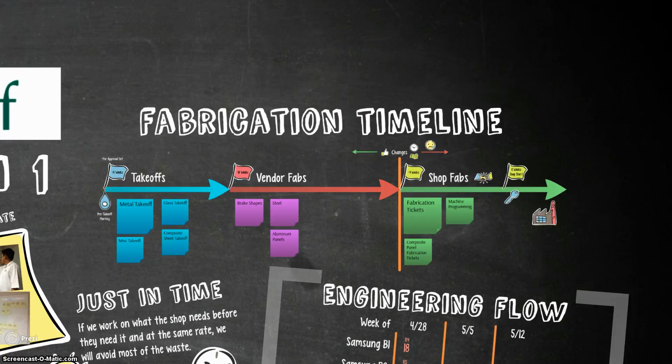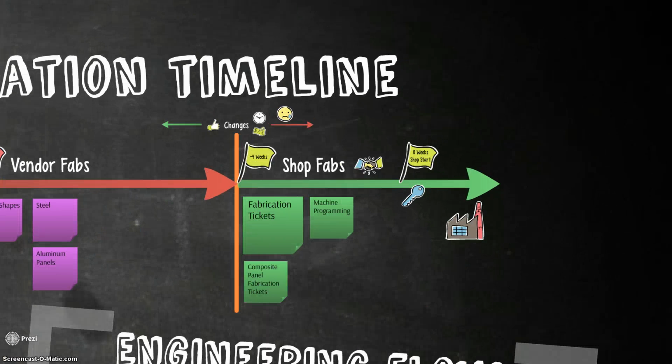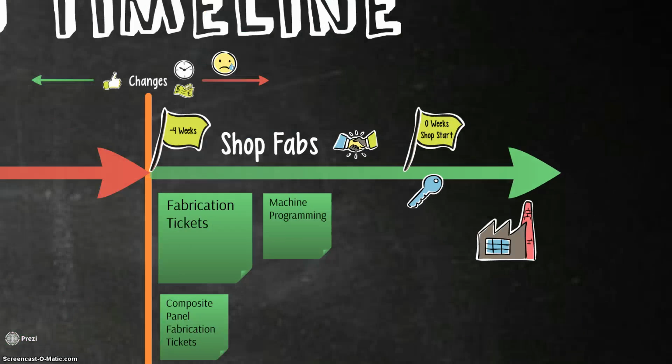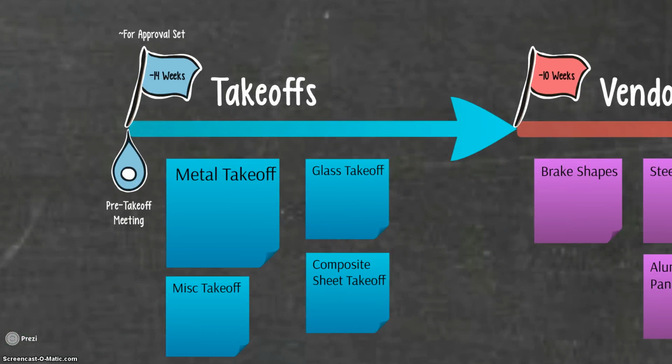So we came up with this fabrication timeline. And the key to our timeline is the shop start date. 14 weeks before the shop start date, we should have an approval set of shop drawings, and we can hold our pre-takeoff meeting. At that point, we'll have a group of people do the metal takeoffs, as well as the miscellaneous takeoff, glass takeoffs, and the composite sheet takeoff.